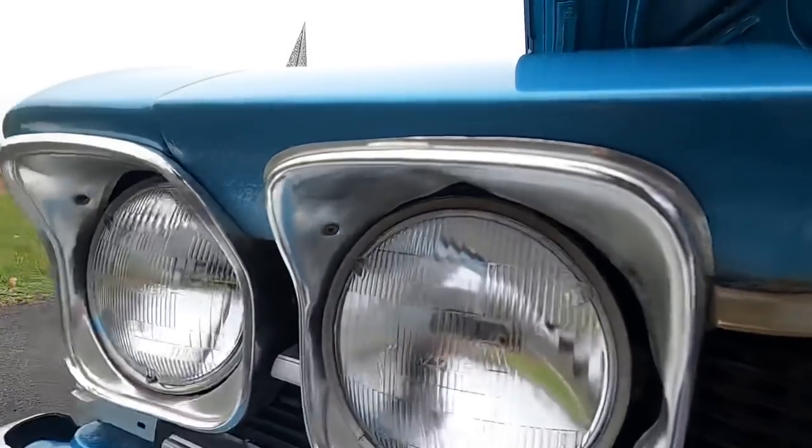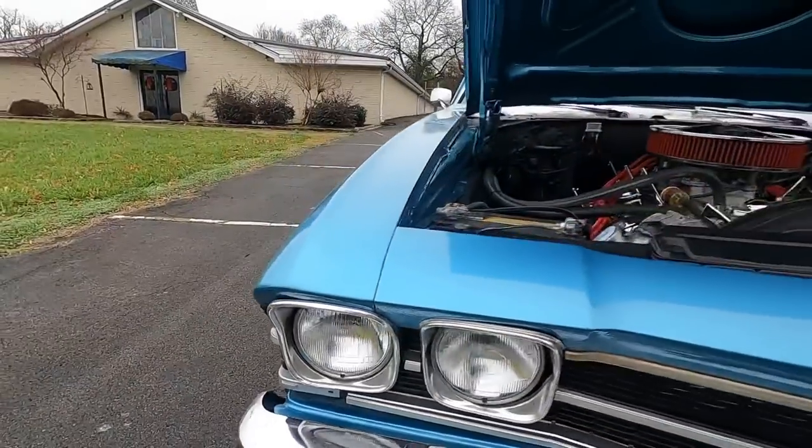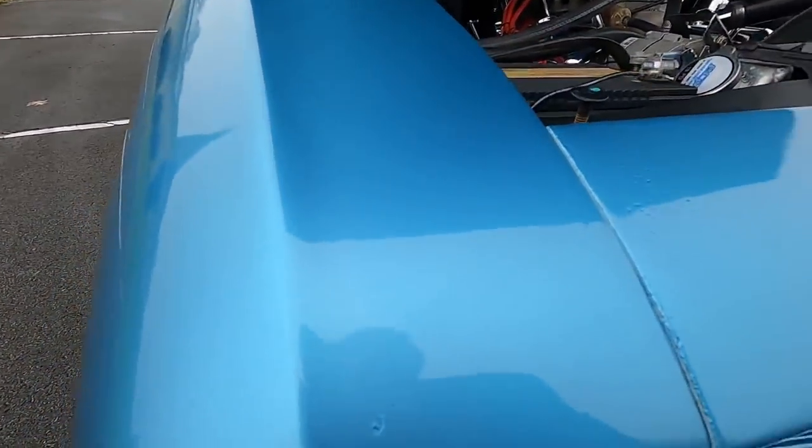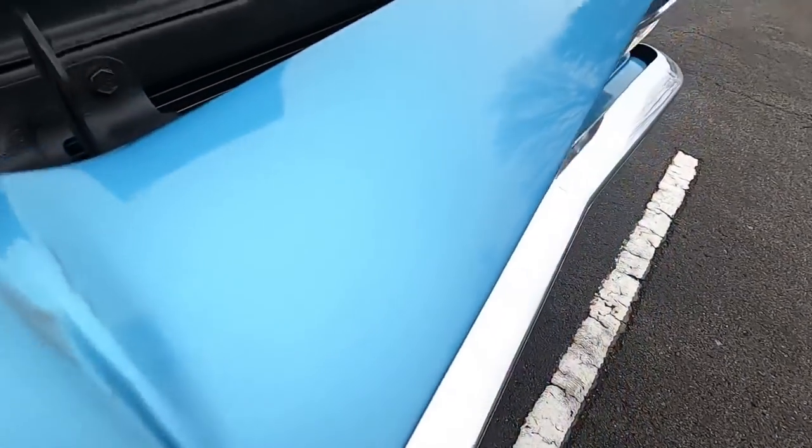Going real slow so you can see. Also some right there across the nose here. A few little dimples there as well in the paint. A scuff there that could come out with some wax.